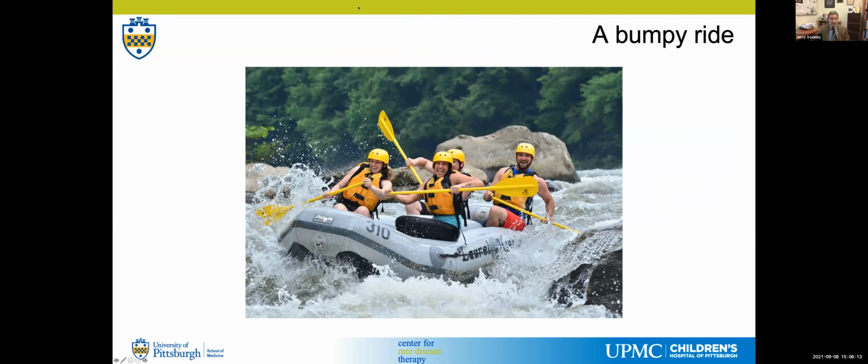Rare diseases are bumpy. There's just no other way to describe them. There are lots of ups and downs, and it's also true of clinical trials for rare diseases. They're difficult. They're hard diseases to treat. They're hard diseases to do clinical trials on. We all need to work together on it, and that's the only way we're going to get there.